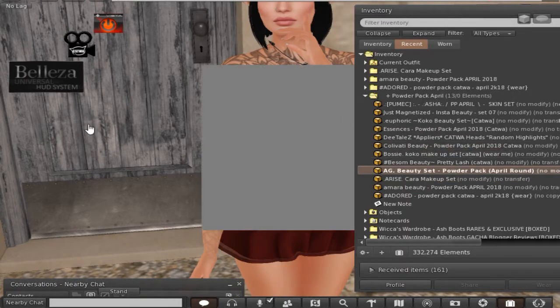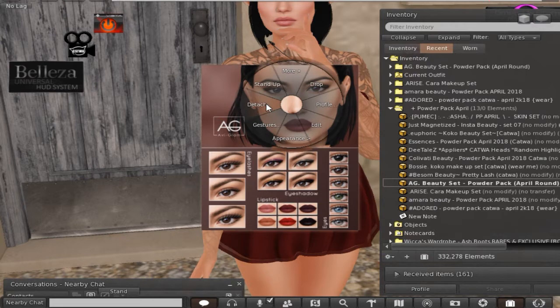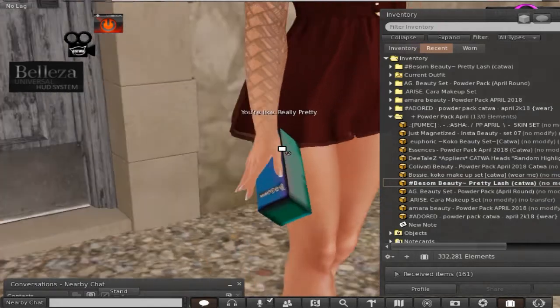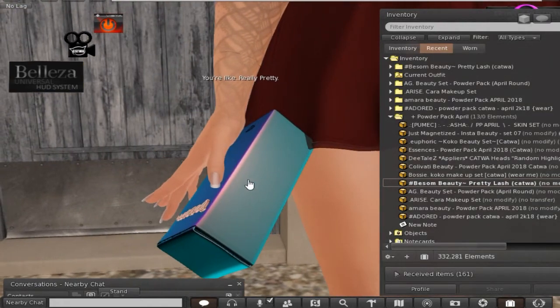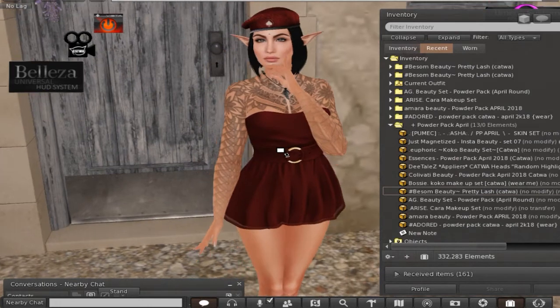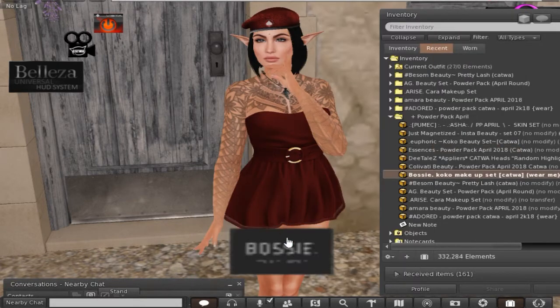Avi Glam. Ooh, always beautiful items from Avi Glam. I absolutely love them. Yes, I blog for them, but come on, they're great. You all know it. And this is Bessem. You're like really pretty. Whatever you do, don't agree. I love that. That's so cute. Oops, I doubled.